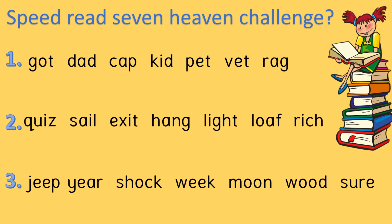Okay, so we're not doing tricky words today. We're doing the Speed Read 7 Heaven Challenge, and what I've got for you is there are 7 words in each row. So number 1's got 7, number 2's got 7 words, and number 3's got 7 words. But they get harder, so as we've worked through our graphemes, they do get a little bit trickier, but I think you're going to be fine with it. So number 1 is the easiest, because that's mainly phase 2. Okay, so you should be okay with those.